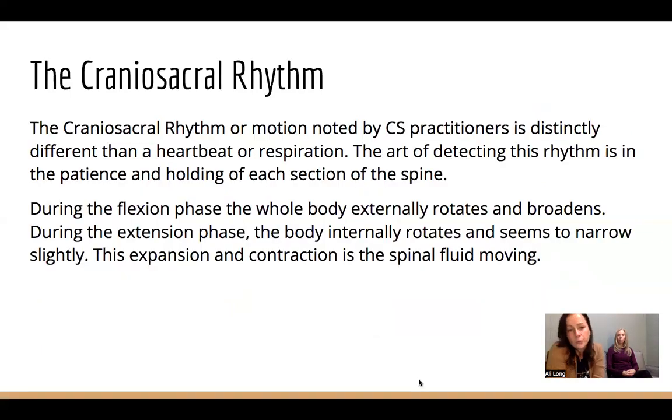So, craniosacral rhythm is a motion noted by the craniosacral practitioner, and it is distinctly different than a heartbeat or respiration. The art of detecting this rhythm is in patience and holding each section of the spine. So, you're going to see with Julie when she gets on the table how slow and intricate the movements are.